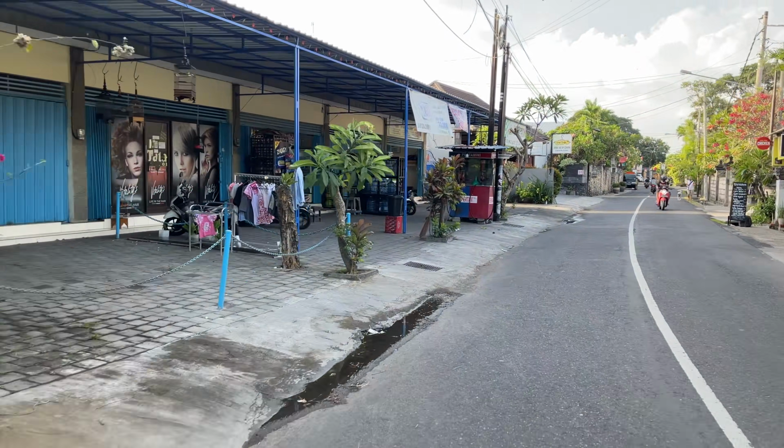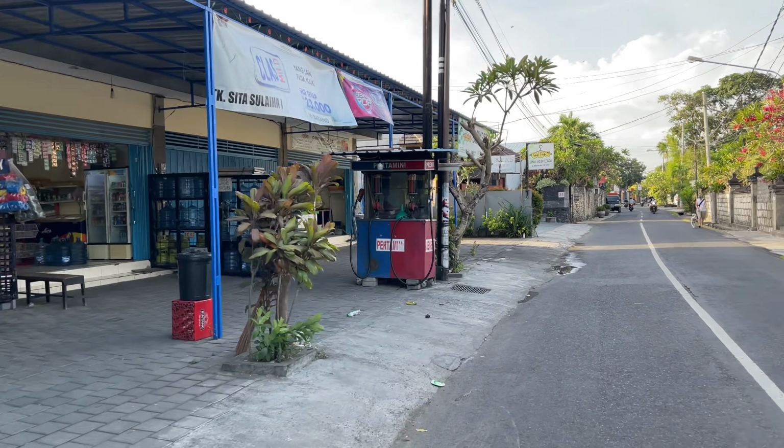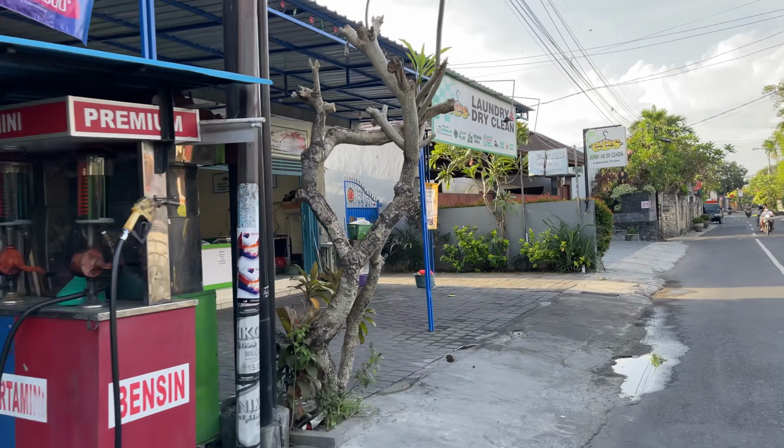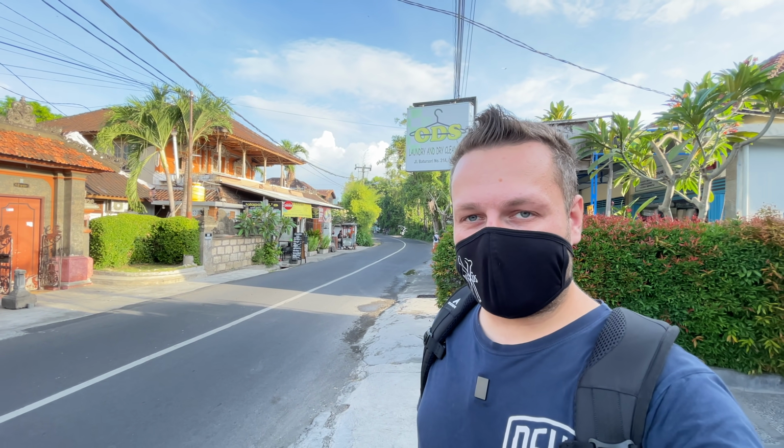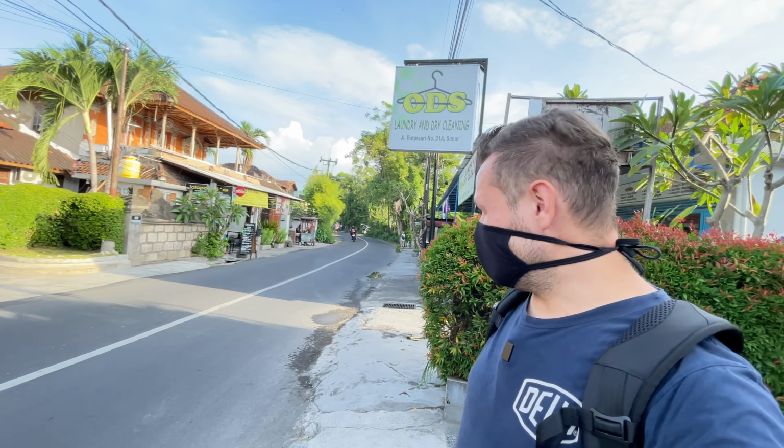I just want to quickly show you where I do my laundry every time, if you're interested. So this is the place for laundry. If you are an expat living in Sanur, or you want to move in the future, and you don't have a washing machine at home, like we don't have, and we are lazy actually, we always do the laundry in this laundry. It's very good. Your clothes come back in good quality. It's not a paid endorsement anyway.